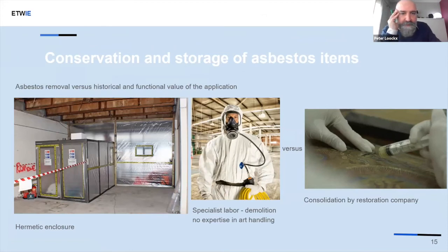For the first, the asbestos removal of the dangerous material in situ. The problem is the building: they have to build a hermetic zone, a hermetic enclosure with filtered air extraction, with specialist personnel to do the work. Often the specialists work for demolition companies, so they are not used to working with delicate objects. And this is always an expensive choice, especially because the museum wants to reassign the projectors to another museum. So for them, it's really a double loss also.